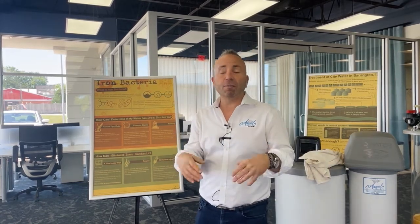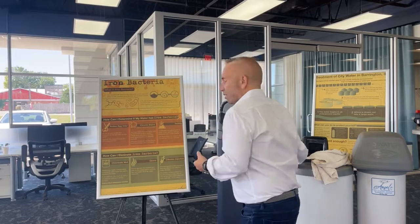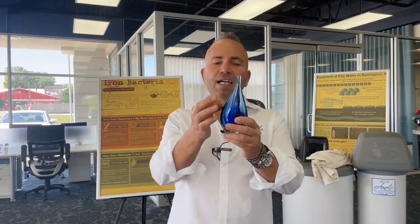Iron filters are a very popular product that is sold to people who live on well water. Sometimes even city water people who are getting water from their cities, sometimes that has iron in it. Basically, the water droplet has iron attached to it. And so what we want to do is get that out.